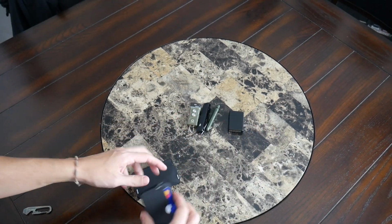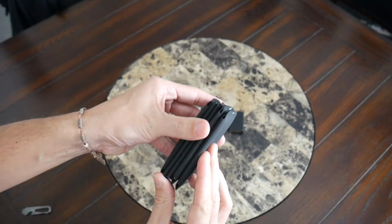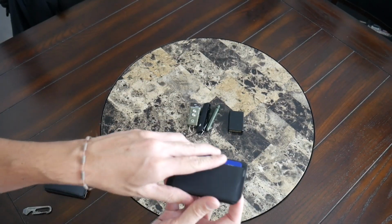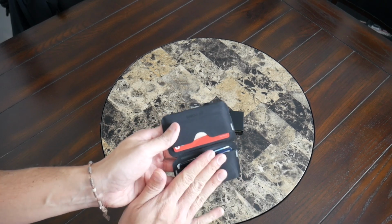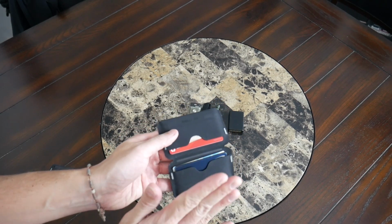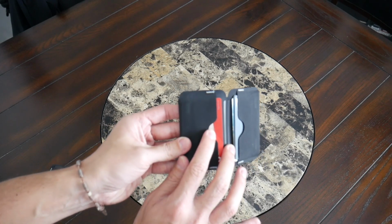When I'm going about my day-to-day at home, I've been using the other version of the wallet that doesn't have that coin pouch, as I do prefer to have the extra slots on the inside. So you have one side that has my ID, insurance card, credit card, and then the other side I have an additional backup card as well as some cash.